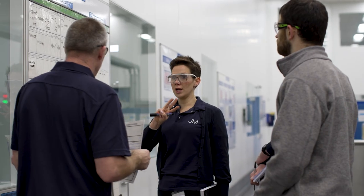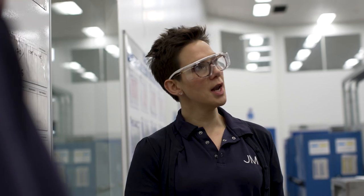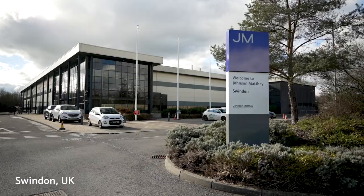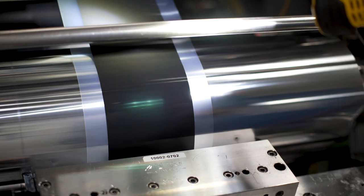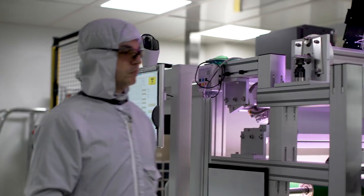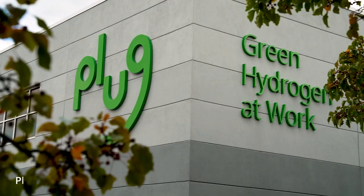I'm Liz Nixon, and I'm Production Manager for Hydrogen Technologies. Johnson Matthey is developing new and improved catalysts for the fuel cell components. At the moment, we're producing components for fuel cells and electrolyzers over in Swindon for Hydrogen Technologies. We've ramped up our production significantly. So here in Royston, we're building a new facility to manage that demand.